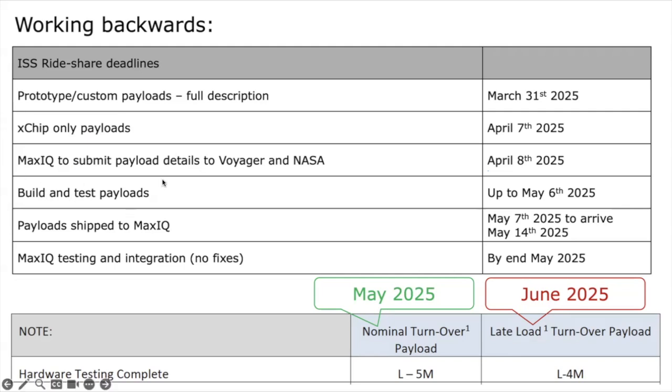So in terms of building and testing your payloads, that will be up until May 6th. We need you to begin shipping your payloads, or actually ship your payloads, latest May 7th, so that it definitely arrives with us in Cape Town, May 14th, 2025, because then we only have 2 weeks before we are going to ship it end of May.